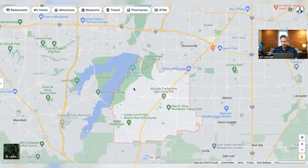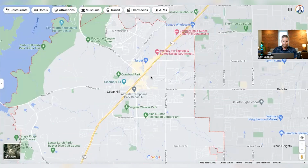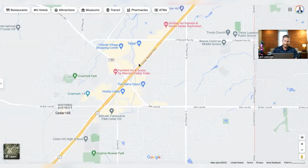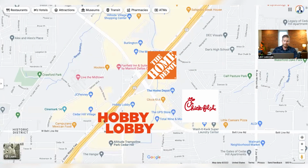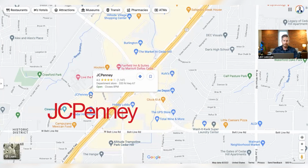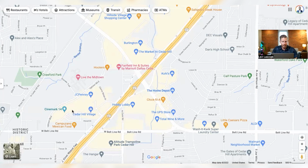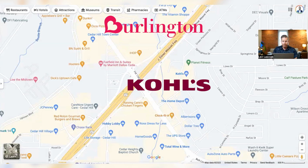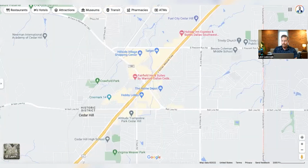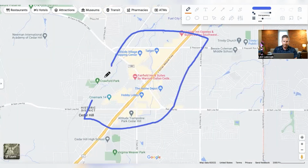And you look over here, you've got everything you need pretty much right along 67. So look at that. You got a Hobby Lobby, Home Depot, Chick-fil-A, very important, right? Cedar Hill Village, JCPenney. Yes, they're still in business down in Cedar Hill. That might be the last JCPenney open. You got the Cinemark 14 going on right there. You've got the Market, Burlington Coat Factory, Kohl's, all your shopping. You can see everything is condensed right here, right around Highway 67 in this main area.